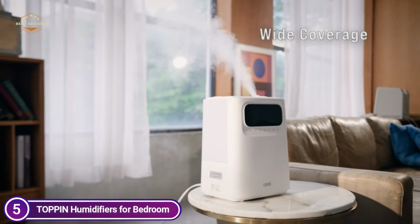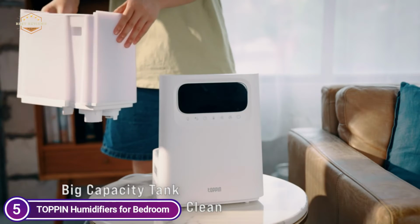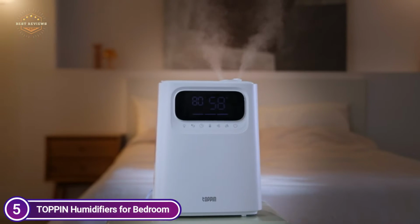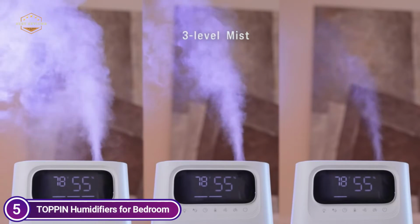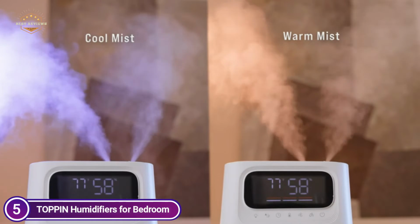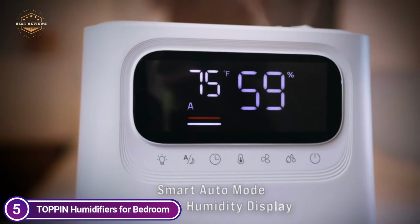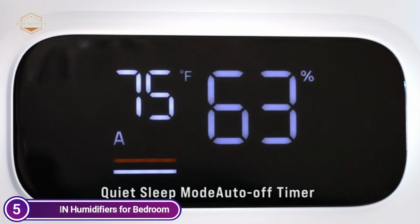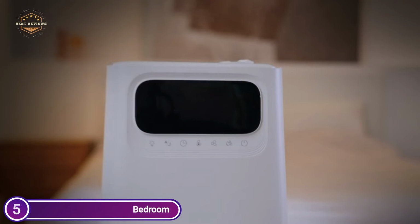When the auto mode is on and the humidifier is running to achieve a comfortable humidity, it automatically turns off and on to maintain the level of humidity. When the user is asleep, the display will be off. TOPPIN is operating at a level that whispers, and you will not even notice it when you're sleeping. In addition to the user-friendly touchscreen, you are able to operate all the functions with a remote.